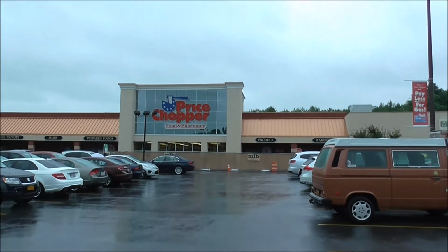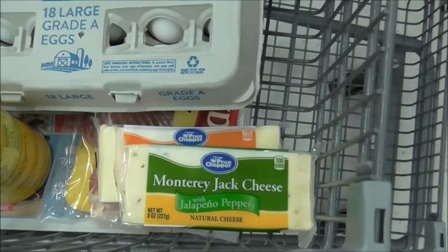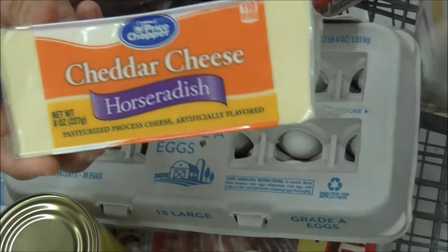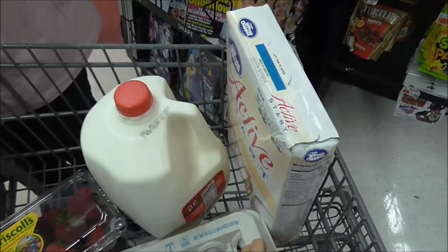We dropped Janelle and Charity off at Price Chopper. Then the kids and I went to the bank, and now we're back at Price Chopper to pick up Janelle and Charity. Here's the stuff that Janelle got, and she got a little treat for us there. This is because I love Daddy so much. The horseradish cheese, yummy. It's worth keeping your husband very happy for a little bit of money and buying him some healthy food. Then there's some cereal in the markdown basket.